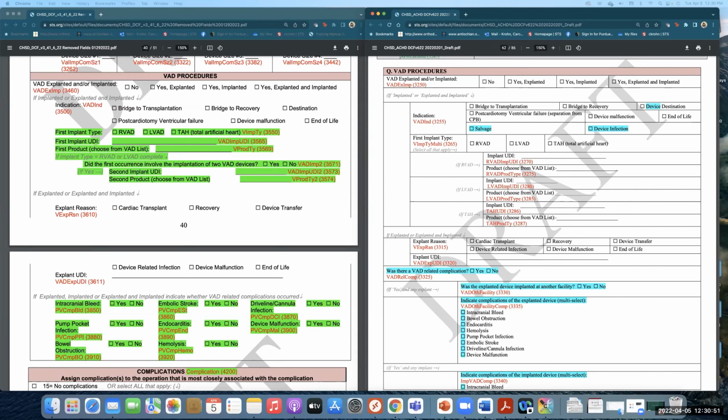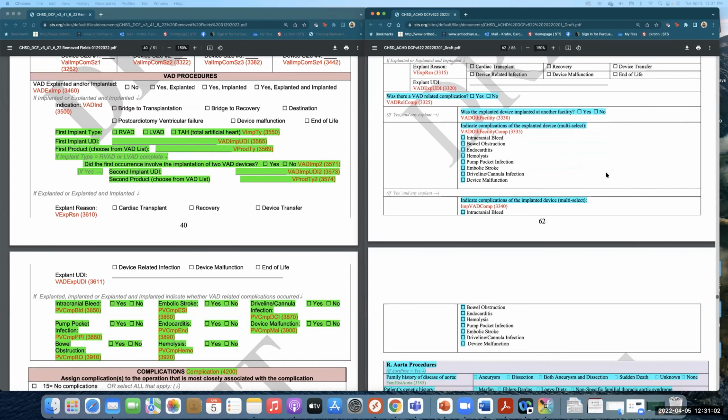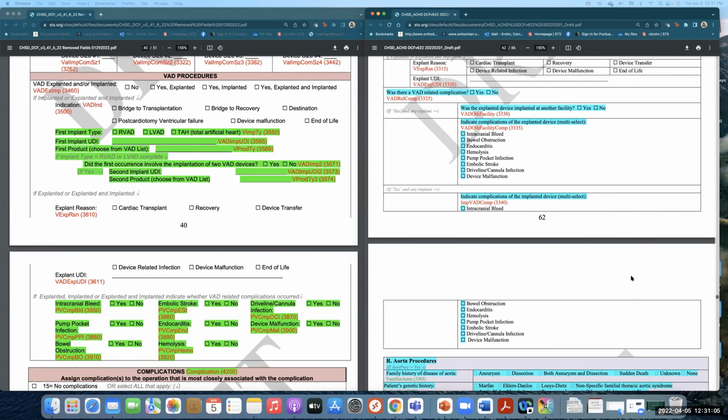And then indicating the complications are the same, it's just that this is becoming a multi-select field as opposed to yes, no, yes, no, yes, no next to all of these. As we scroll down, you can see again more multi-select fields. Not a lot of changes to this section, more changing the type of the data field and adding a few more indications. And that's all I have about the VADs. And this will be for all age groups? All age groups. Very good, Chastity. Good job. Thank you.